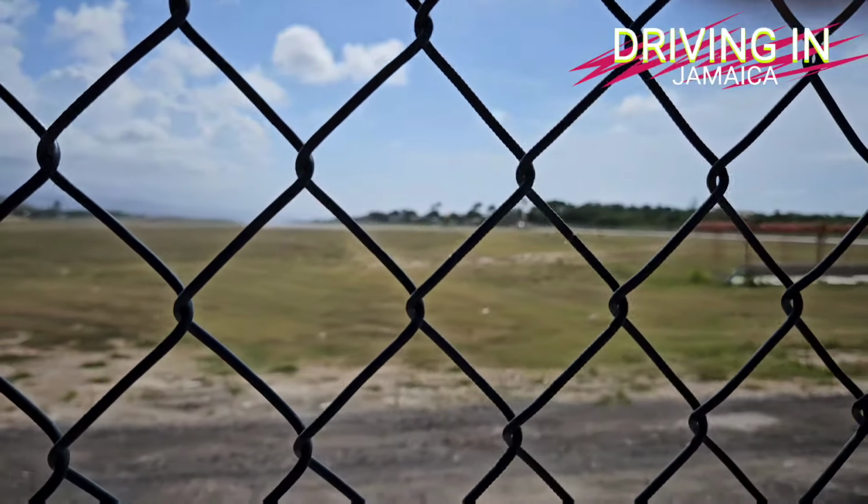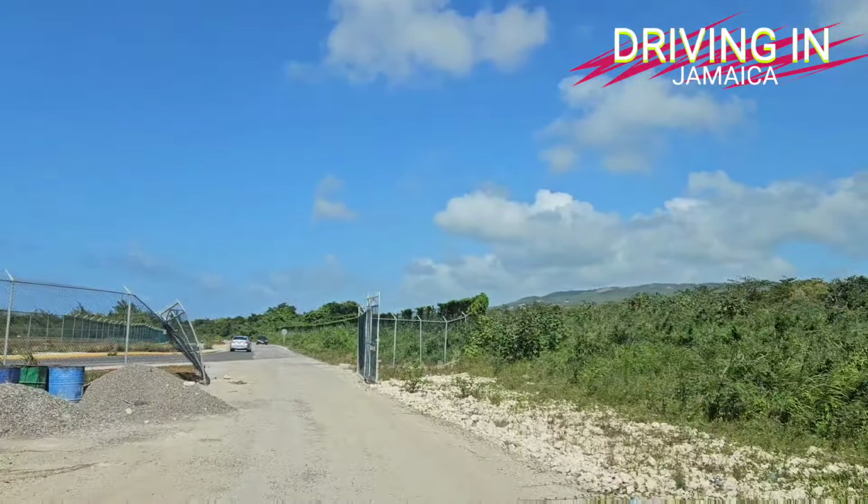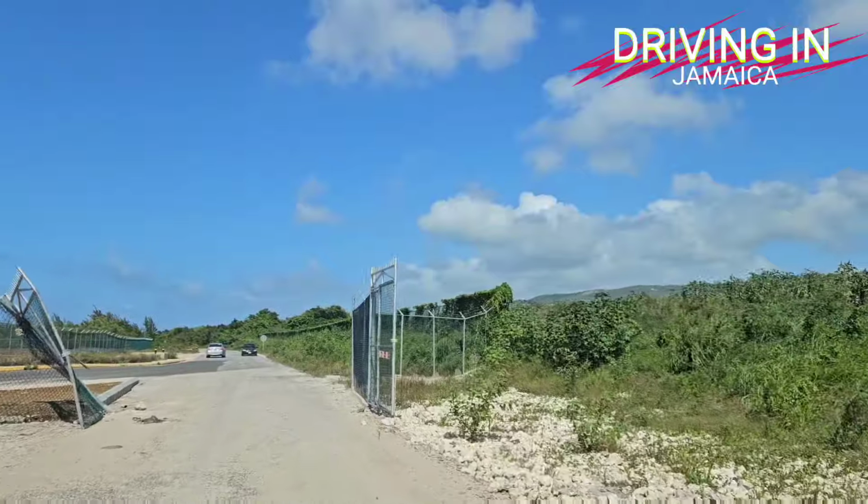Alright, so we're going to head back out onto the road and go down to the other side and show you the view from the Sandals Hotel.